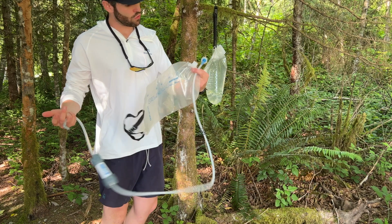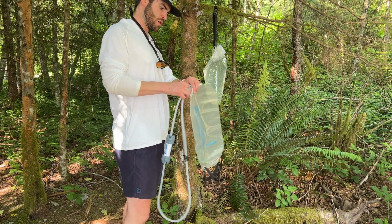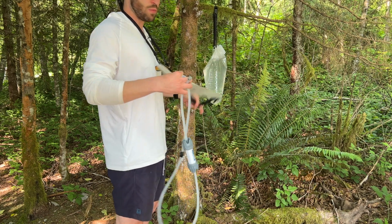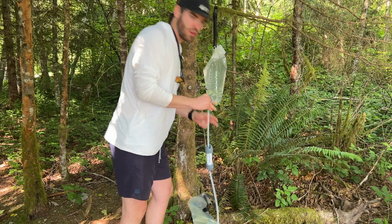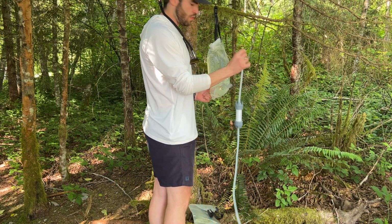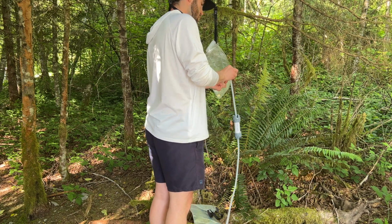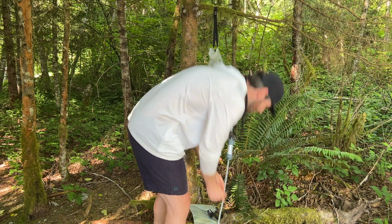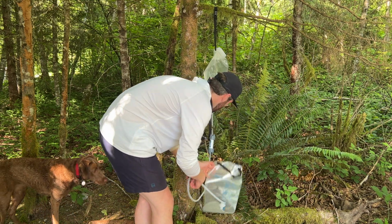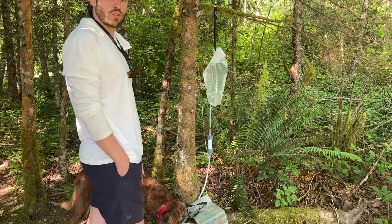So the clean bag just screws onto this little filter cap at the end of the tube here, like this. And then you put this below the dirty bag, so you've got enough gravity to feed the water down. And then you just connect the other end of the tube to the dirty bag. Just pops in like that. Undo this clip. And that's it. That's all there is to it.